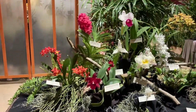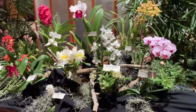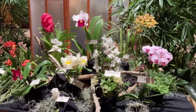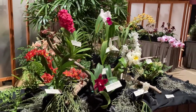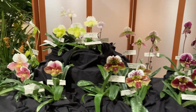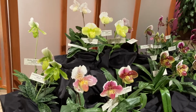I think this display belongs to Nat's Orchids. I could be wrong, so it's just a guess. We don't have labels out showing who put up the displays yet. That'll come out tomorrow. I think this display belongs to Clemen Orchid Growers, Clemen Orchids, which is basically Arnie.